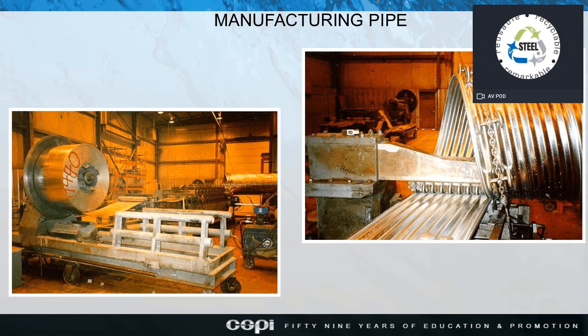When they're ready to make a product, and an order comes in, or they want to make it for inventory, in the picture on the left, you can see it will be hoisted up onto a particular machine. We call it a Hellcore machine or a CSP machine or whatever you want to call it. It will be run through a series of profile dies, and this will produce a certain corrugation depth and width or pitch.